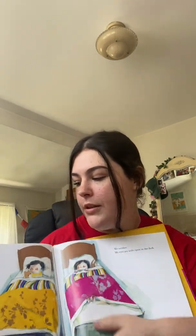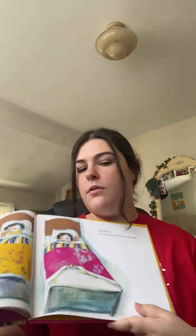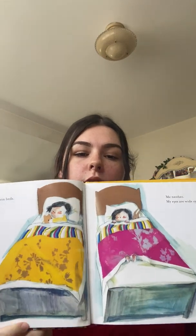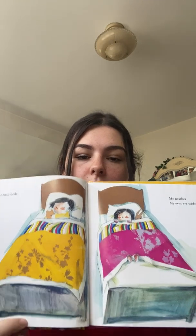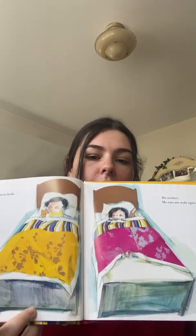We go to bed early in our twin beds, but I can't sleep. Me neither. My eyes are wide open in the dark. Oh no. It looks like it's time for bed, but the twins can't fall asleep. No, they have their own separate bed and their own separate blanket. But they're not able to go to bed just yet. I think they're scared.